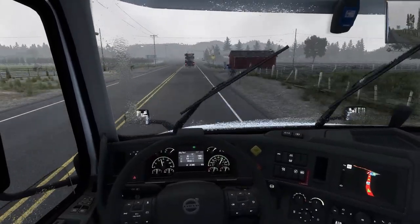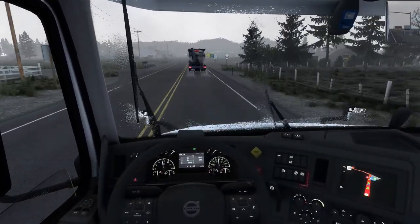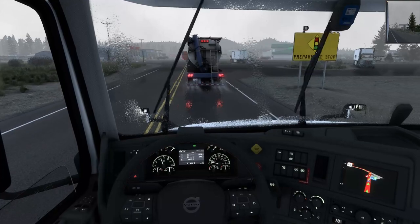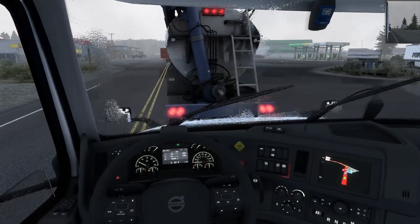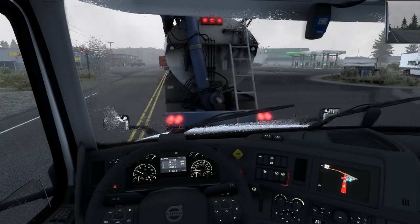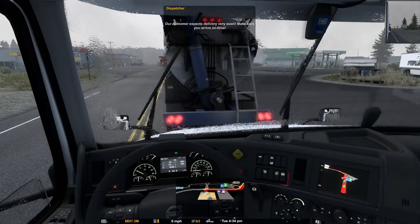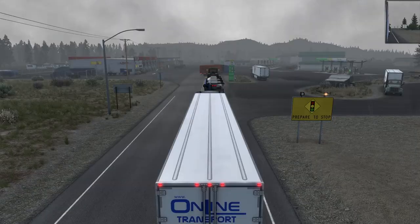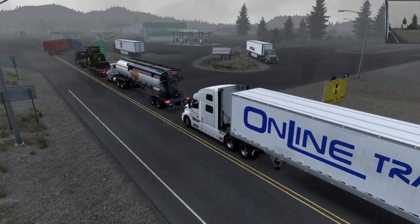Go straight on. That's right. We don't want to hit nobody. Alright, what's the hold up here? Oh my god. It's been doing this here lately. I need to look and see what's causing this.